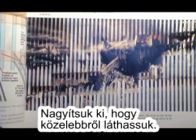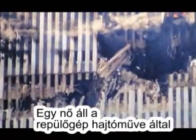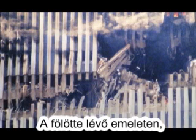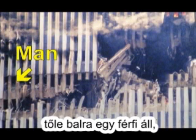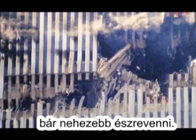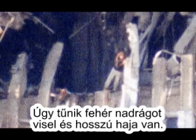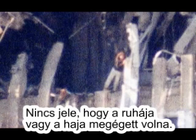Let's zoom in for a closer view. There is a woman standing in the hole created by the engine of the airplane, and she is alive. On the floor above her and to her left is a man, although he is more difficult to see. Let's zoom in on that woman. She appears to be wearing white pants and has long hair. There is no sign that her clothes or hair have been burned.